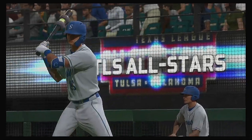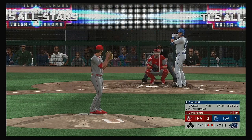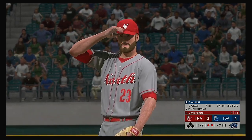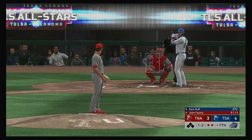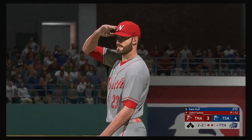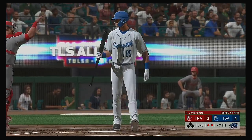Sam Huff will get the call to pinch hit here as we'll see what he can do with two out and the bases empty. Number 85, Sam Huff. Changed things up on him and he got him to swing through it. 1-2 now. This one's outside, quite a bit off the plate that time. Here now the 2-2 is at the knees and called strike three.